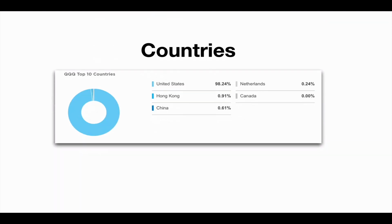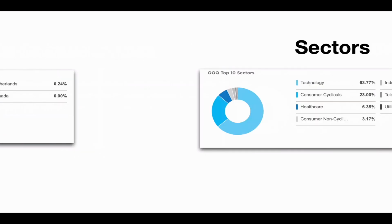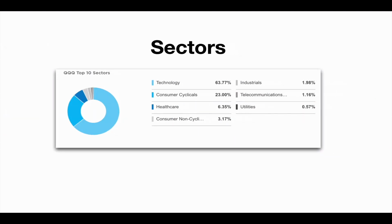When it comes to countries, as you can see, the vast majority, 98%, is the United States. So this is pretty much a US fund. When it comes to the sectors, as you can see, it's heavily weighted into technology with over 63%. Next biggest sector is the consumer cyclicals with some healthcare as well. But as you can see, this is predominantly technology.